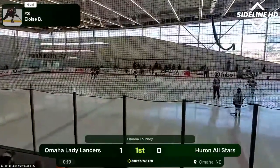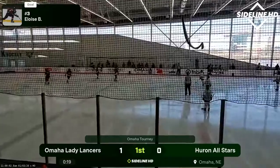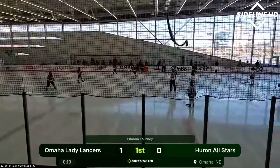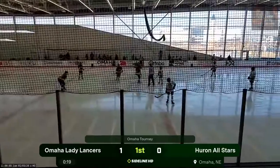We get a 1-0 goal, 1-0 score here in the first period. Nice passing there. I'm going to give a double assist, I think, to EJ and Rose. EJ got in there. Rose kicked it a little further, and Eloise got the final rebound shot and got it in.